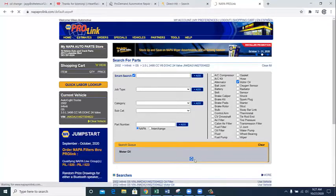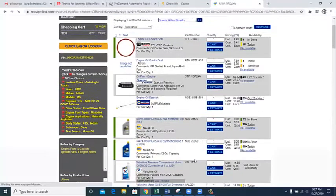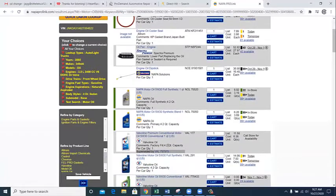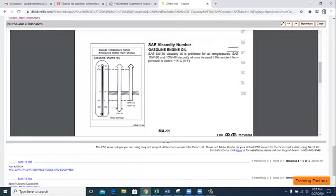If you look under motor oil on this, Napa does a pretty good job on most cars of telling you how much you need. Notice it says 4.2 quarts. It should say 4.25, whatever. Remember, we will look at the dipstick when we're finished, and we'll go ahead and finish filling it up to the top of the dipstick as a general rule.